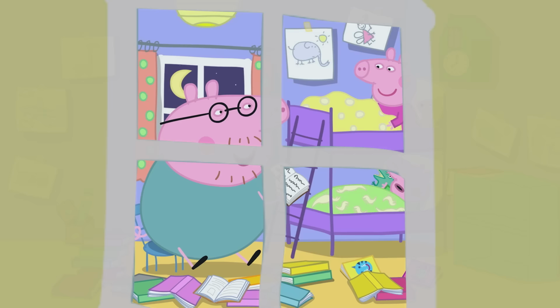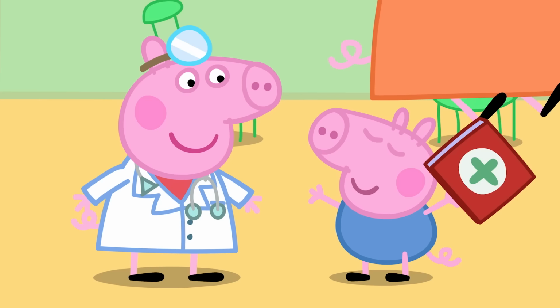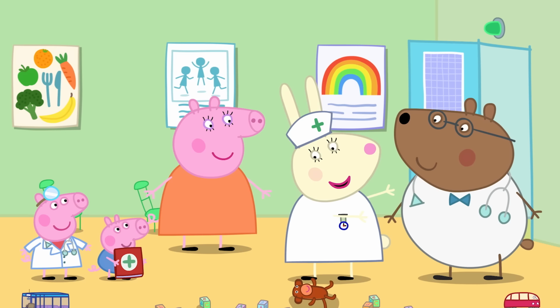Today, Mummy and Peppa have brought George to the doctor's for a checkup. Hello, I'm Dr. Peppa Pig. Hello, Dr. Peppa Pig. I'm Nurse Miss Rabbit. And this is Dr. Brown Bear. Ready for your checkup, George?